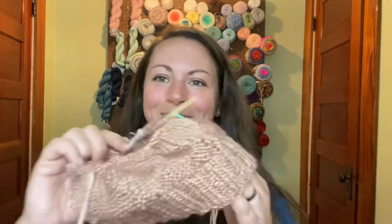All right, so I did finally decide on a hat. I don't know where I came back in here, but my little one just came in, so I had to stop for a minute. All right, did finally decide on a hat.